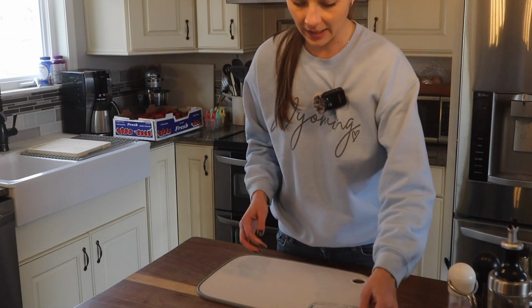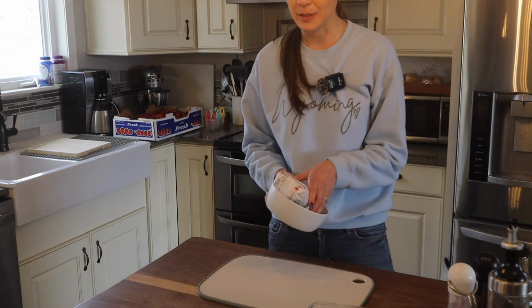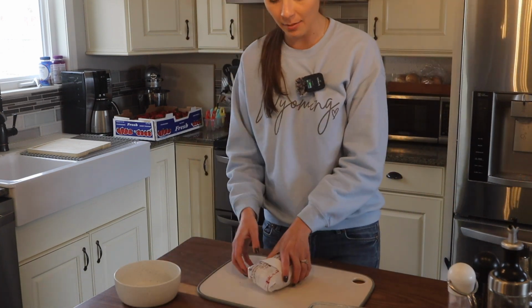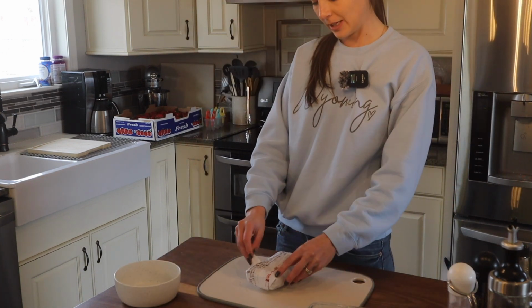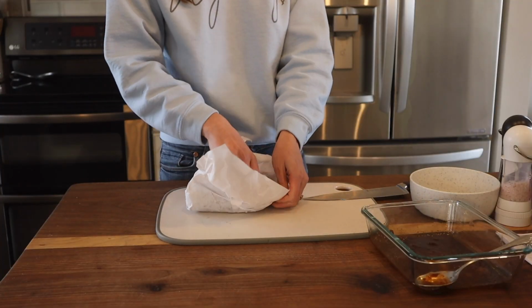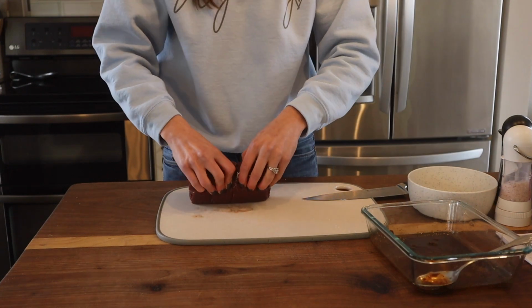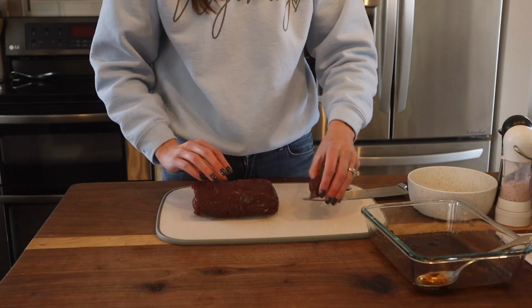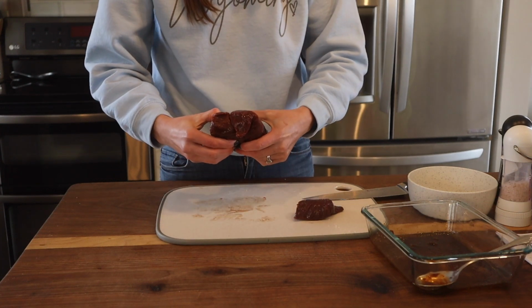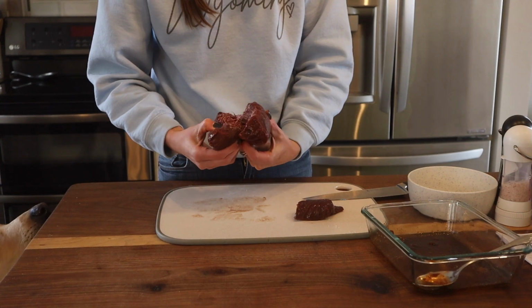So there's our marinade. Now I have some moose meat here. We're gonna thinly slice this up, and then we'll add it into our marinade. I will say this moose that we got is so good. We've absolutely been loving it. Still a little bit frozen, and that will make my job of slicing it a heck of a lot easier.